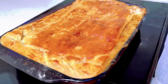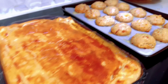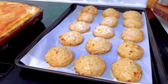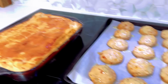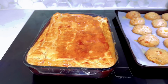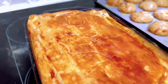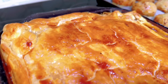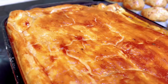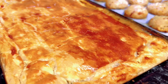Okay, here it is, all done. Beautifully golden brown. And then I will have to let you guys know how these turn out. I can't cut them open and try them because I got people coming over, so I want to make sure everything looks good before they come over. But yeah, absolutely beautiful crust on this, which to me is the best part.